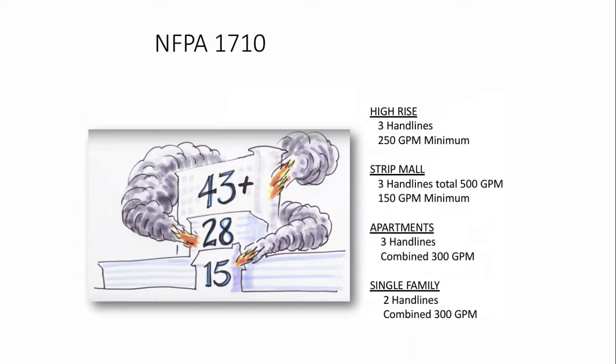In NFPA 1710, they have set a standard and outlining the minimum lines and flows necessary to attack these various types of fires: high-rise fire, strip mall fire, apartment fire, and single-family residence.